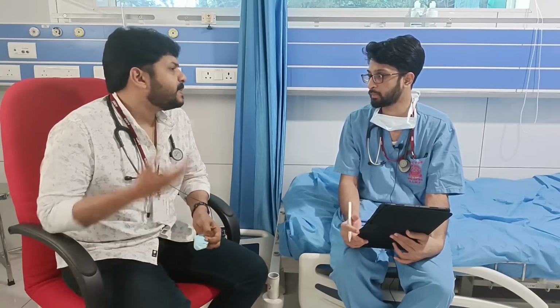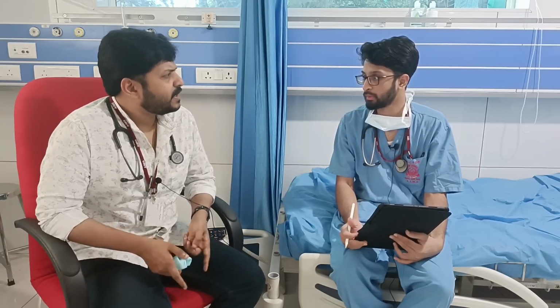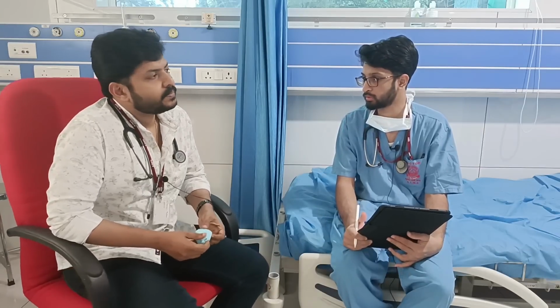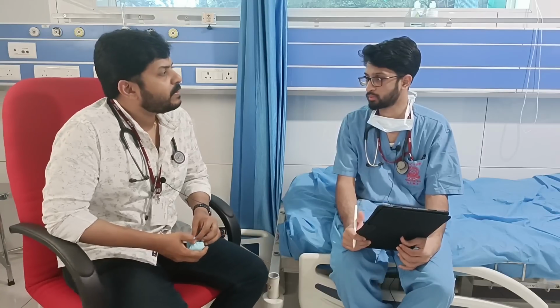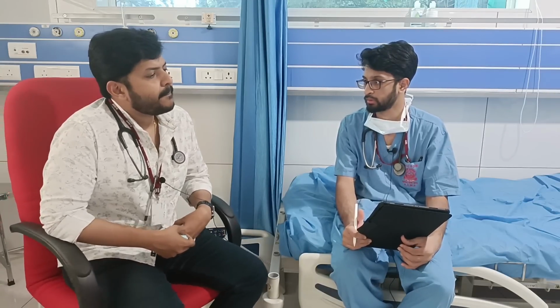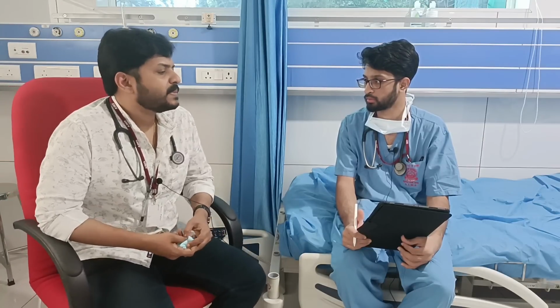From the emergency point, JVP is not elevated. Okay. What about the pedal edema? Was it there? There was no bilateral pedal edema. No murmurs as such, no MR, nothing. Okay, and the CVS and other systems are all fine.